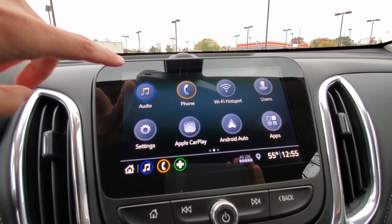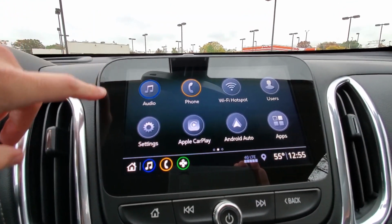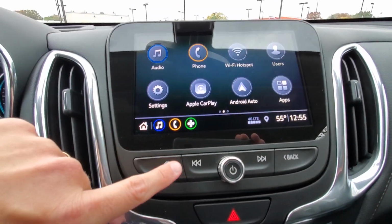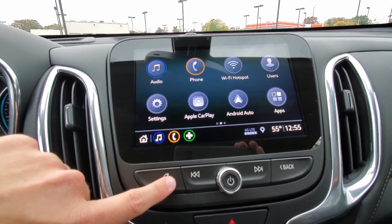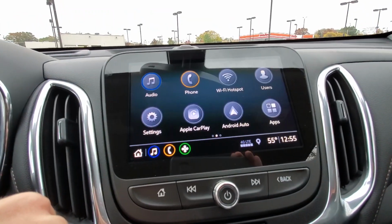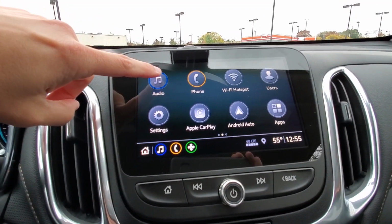This 8-inch color radio is standard on the Premier, and you can use this home button here, or you can use this home button. Either way, it cycles through two different home screens. You have your radio, and if you have a phone connected, it'll show up there. This home screen shows all your icons. You can move these around if you want to.